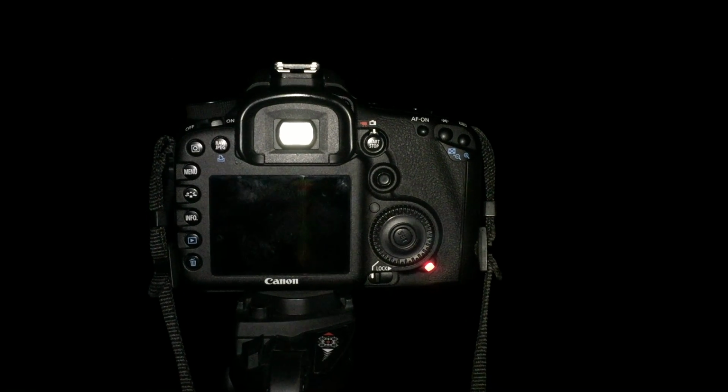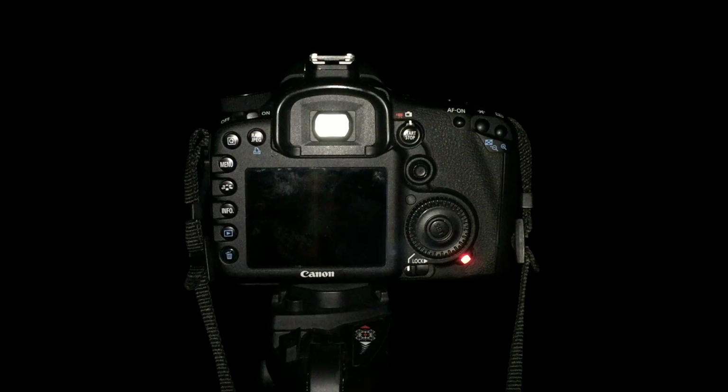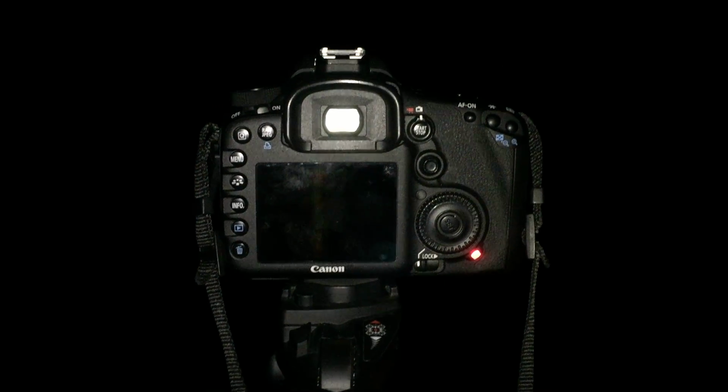Okay, so I've got the 7D set up doing a time lapse of the mist with a long exposure, and I've also got, you can probably just see it on the top of the gritstone there, the 550D doing a star trail exposure.